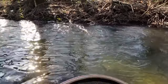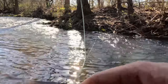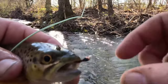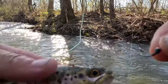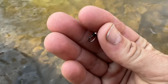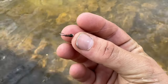Oh gosh. There it is, right in the top of the mouth. I've lost the tails, but I'm catching fish. There it is, you can see the back. Oh no, I have one tail. The back's just starting to fail a little bit. Other than that, it's looking pretty good.